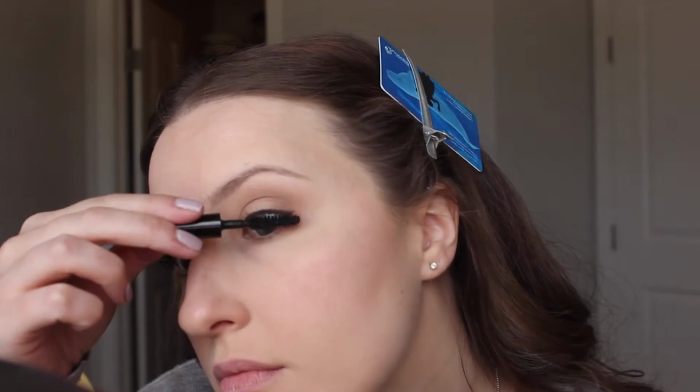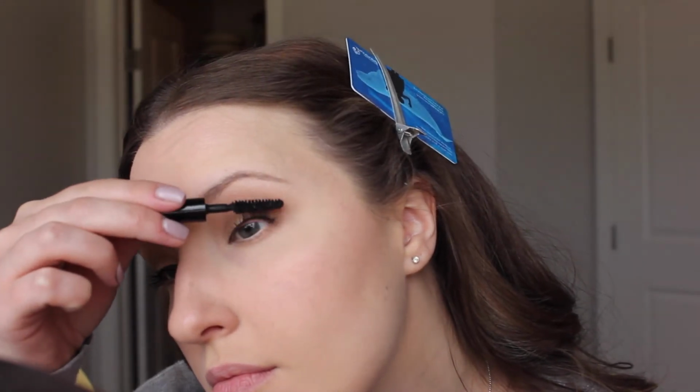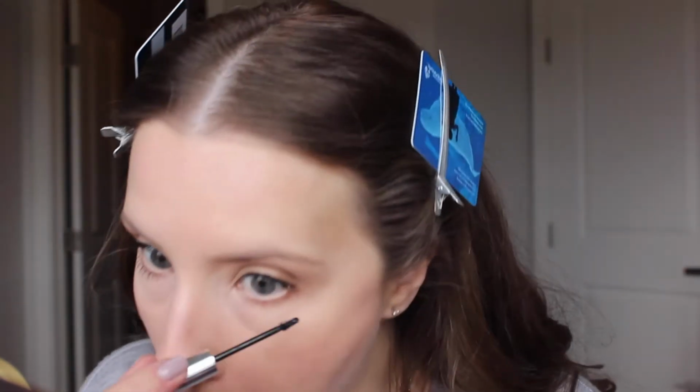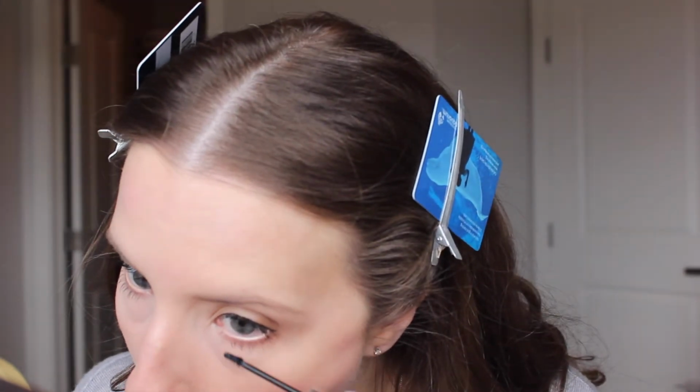Curling the lashes, and then I'm going to add some mascara. That's just a little sample of the MAC Zoom Lash in black that I got, I think a few weeks ago. I like it. It gives good separation, which is usually what I'm going for. Not a lot of volume, a little bit of length. And then the Clinique bottom lash mascara, which I love because that tiny little brush really gets onto all of my very, very minuscule bottom lashes.